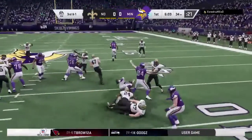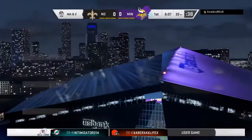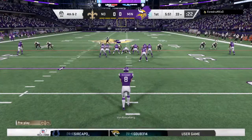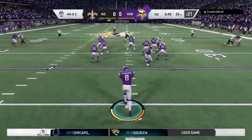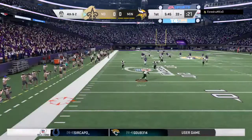First carry now for Alexander Madison. And he's going to go backward. They get him behind the line. He'll wind up losing a yard on the play. And that'll bring up the punter. 4th down. That's tough. This is away and a very good kick angled for the sidelines.